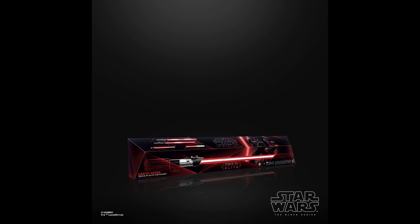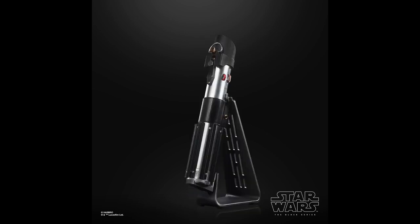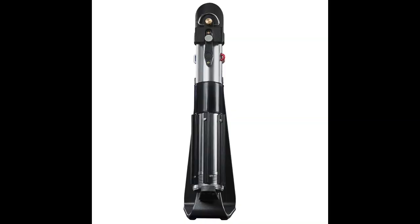Star Wars fans and collectors can imagine the biggest battles and missions in the Star Wars saga with this premium Darth Vader Force Effects Elite Lightsaber. This premium lightsaber features design and deco based on Darth Vader's iconic red lightsaber featured in the Star Wars Obi-Wan Kenobi series on Disney+. With advanced LEDs and entertainment-inspired sound effects, the Darth Vader Force Effects Elite lightsaber is the most realistic Force Effects lightsaber yet.